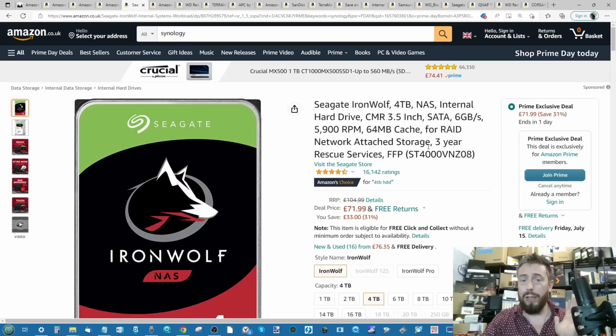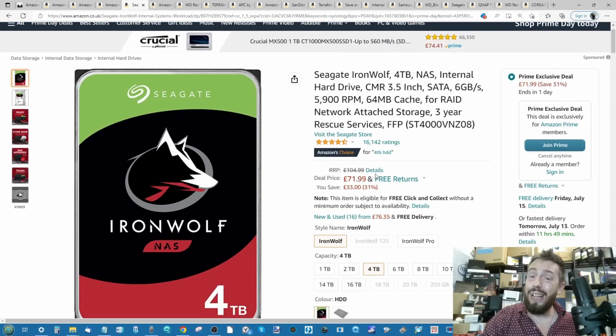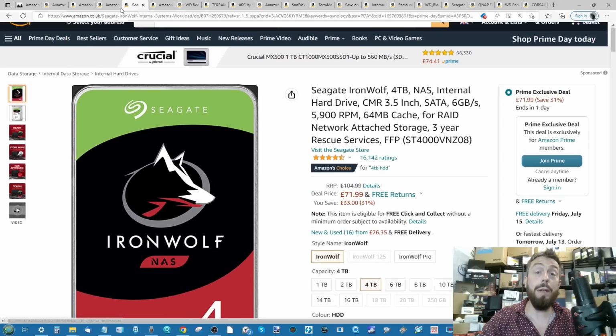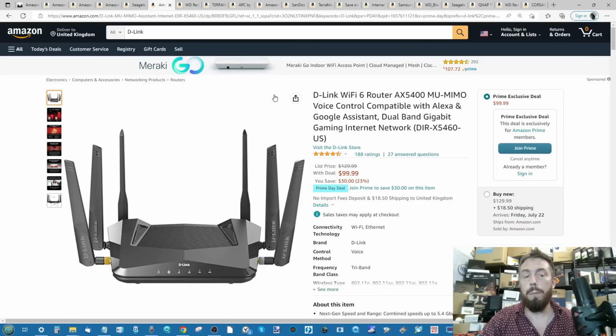And probably moving over to the UK here, we can look at some storage drives. I looked at a few different drives. If you're a UK buyer right now, Seagate IronWolf 4 TB, 71 nicker, and that's got the data recovery included. I believe there are minimum drive purchases on that. You can't buy more than, I think it's 4, but you'll have to double check there, and you will, of course, need a Prime account to take advantage of that.